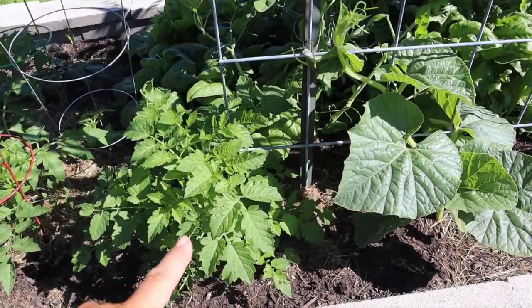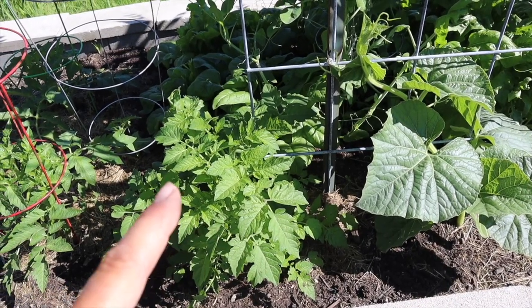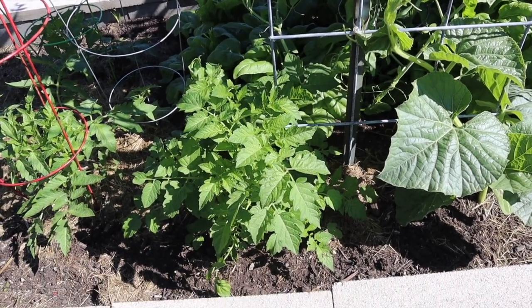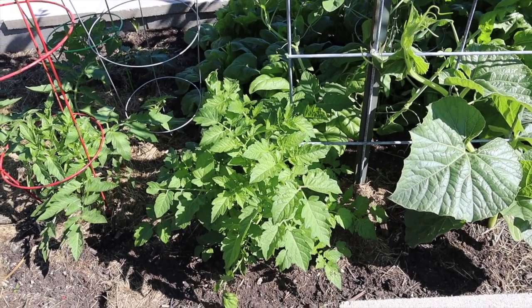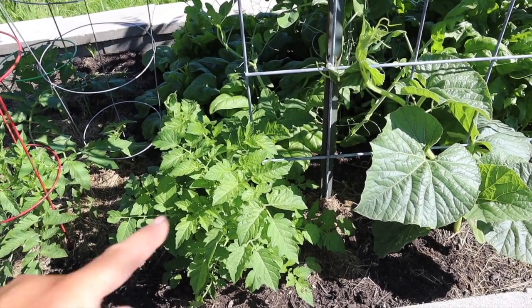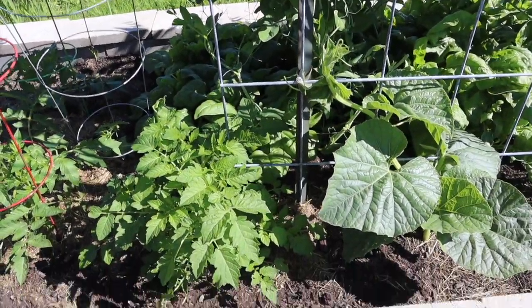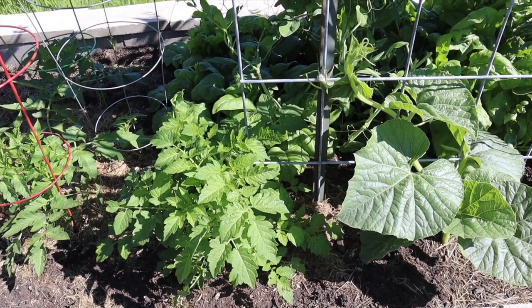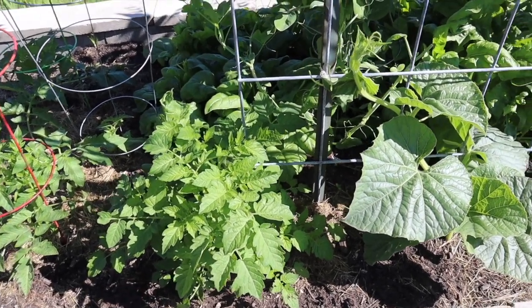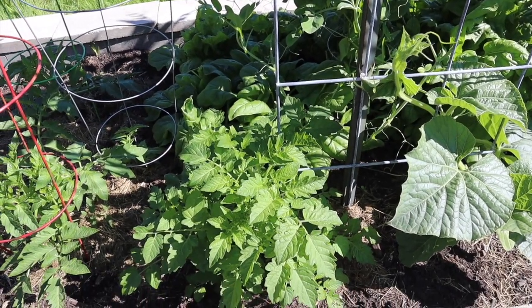And at the back of the trellis is a couple of plants of the Matt's wild cherry tomato that I've mentioned before that has a very vigorous upright growing habit. So I'm going to allow it to go up the back of the trellis this year because it was so blight resistant, and the cherry tomatoes themselves were quite sweet and delicious. So I've decided to give them another try and just let them do their thing up the trellis.